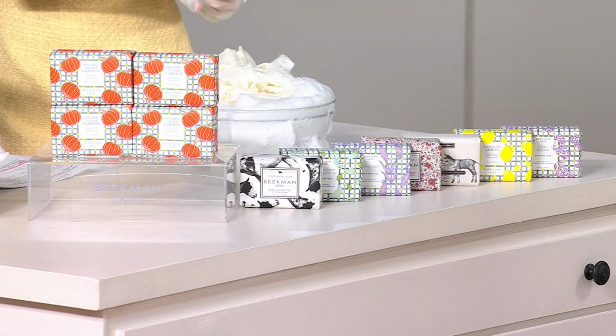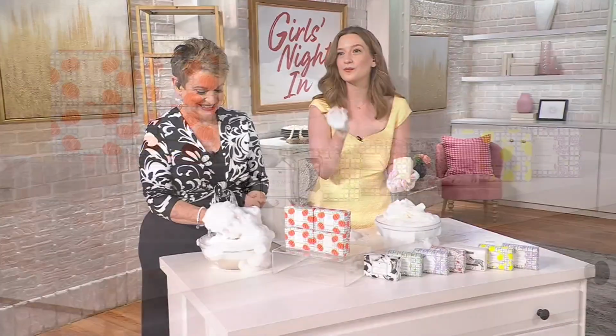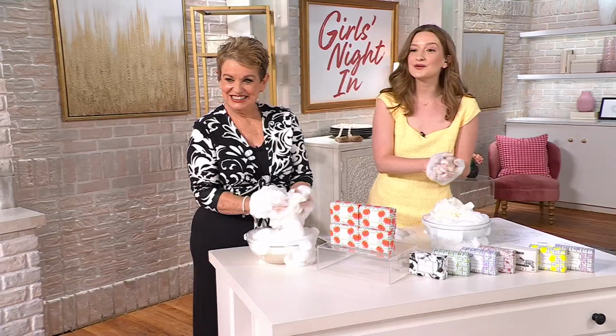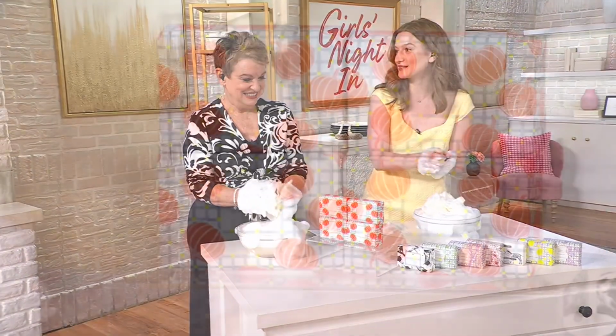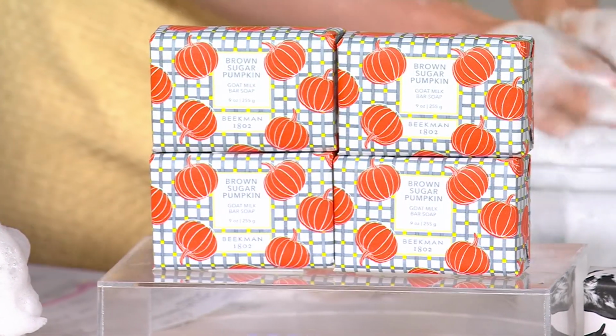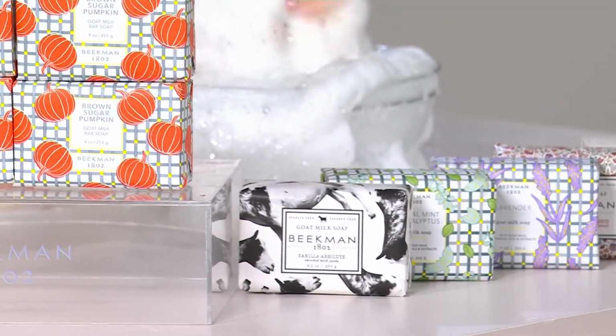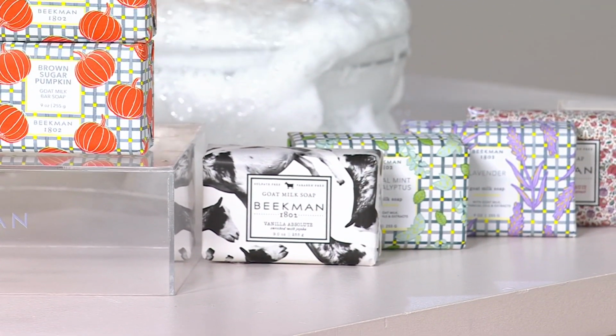So will you take us through the scents, starting with our brown sugar pumpkin, which is always in style. Oh, yes, always in style. It's warm with a toasted brown sugar, heirloom pumpkin, and then the spices that you'd expect to go along with pumpkin, like the beautiful cinnamon. And then we have the vanilla absolute. That's a real Madagascar vanilla. So think real vanilla bean, not sugar cookie vanilla.